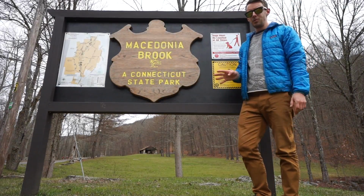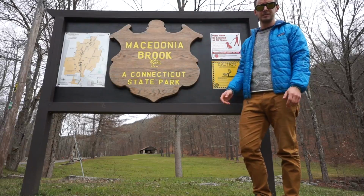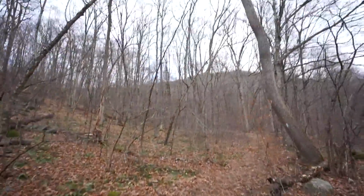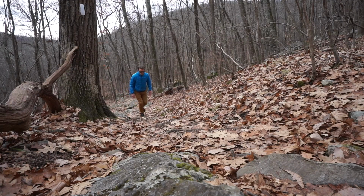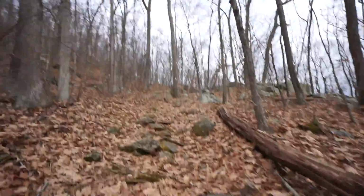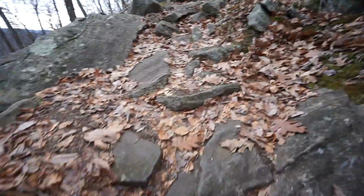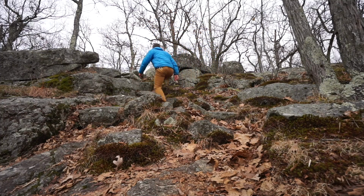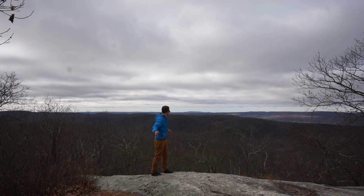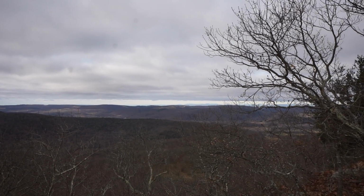And here we are for day 4, and we're starting off at Macedonia Brook. This is the first photo location, and then we're heading up to the Cobblestone Mountain Overlook. Onto the White Trail, where I assume will be kind of a steep ascent. Yep, pretty steep. And here's the overlook. Check out that range on the horizon right there.